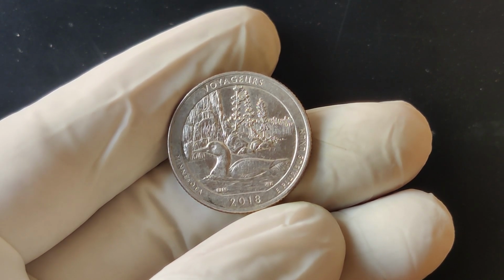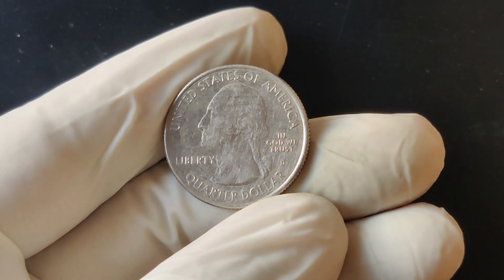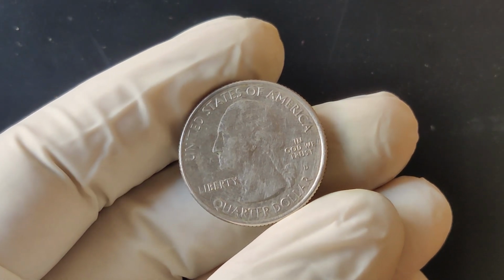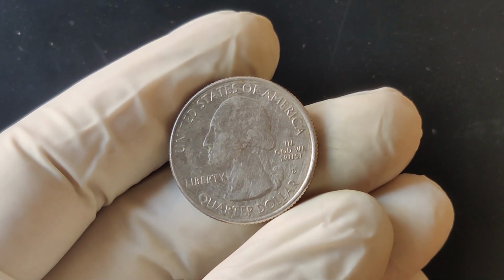And there you have it. Who knew that a 2018 D quarter could be worth so much money? Whether you're just getting into coin collecting or you've been doing this for years, it's always exciting to find a hidden gem like this. Be sure to check your change. You might just have a $32,700 coin sitting in your pocket.